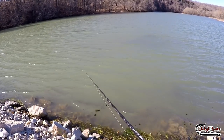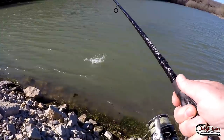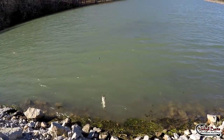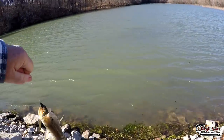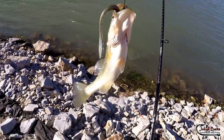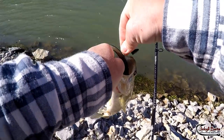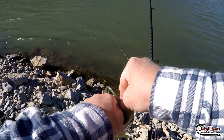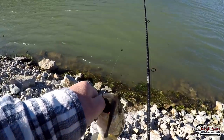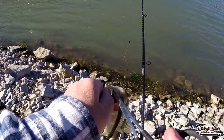A little something. Well, maybe a little bit better than a little something. That's a little something. It'll do. Little bass, we'll take you. Hey little fella, what's happening? Right in the top of the old snout, that's for sure.